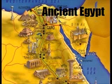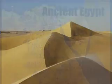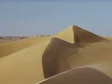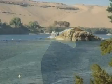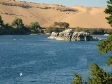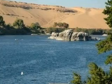Welcome to ancient Egypt. The ancient Egyptians enjoyed many natural barriers. This isolated the ancient Egyptians and allowed them to develop a truly distinctive culture. Thanks to the Nile, these ancient people had fresh water for drinking and bathing. The Nile supported transportation and trade.